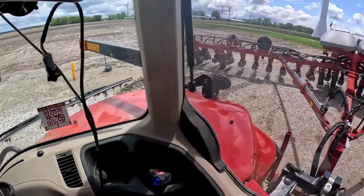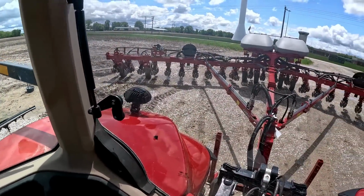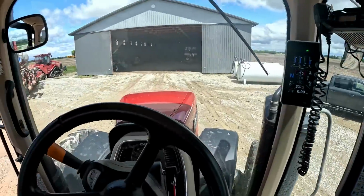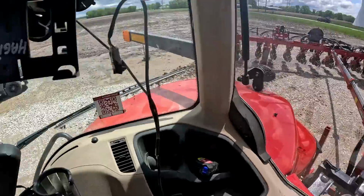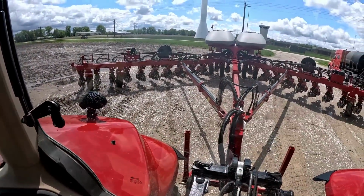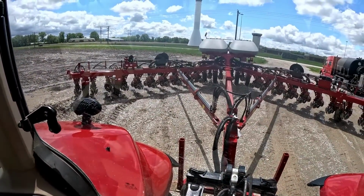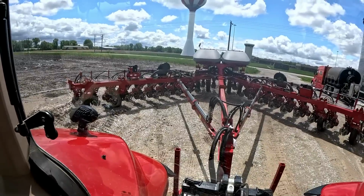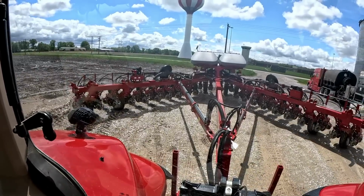All right, folding her up. She's all grease. Not a whole lot on it. Some on the 3-point, some on the steering and front suspension and lift cylinders, big fold cylinders back there on the planter. I like that. Less grease zerks than another color we used to have. That's one of the advantages.